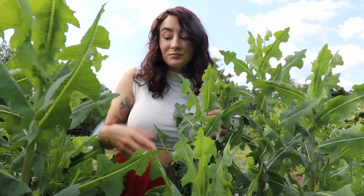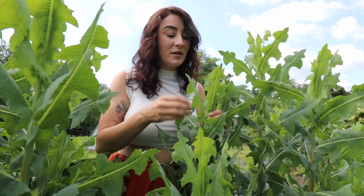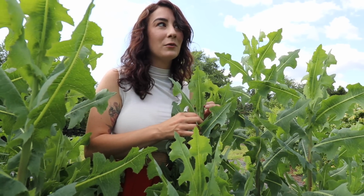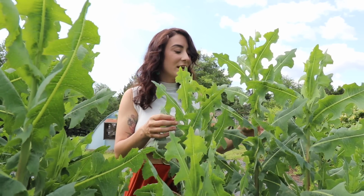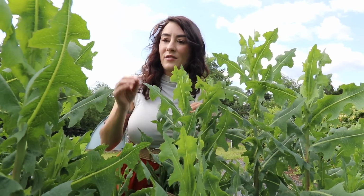I've seen a few people do it and they swear by it. Like I said, we've chopped it up and just tinctured it fresh, and it's worked fine. So when we do that, I'm definitely gonna try to bring my camera with me on that adventure, so that you guys can see that process of preparing the wild lettuce that way.